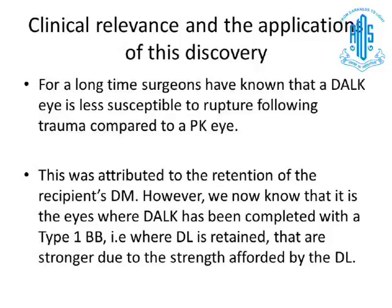There is also evidence in many studies showing that patients who have undergone DALK are less susceptible to rupture in comparison to penetrating keratoplasty. This study was indicating that probably it is because of the retained Duas layer in patients who have undergone DALK surgery with the big bubble technique, where they have achieved a type 1 bubble.